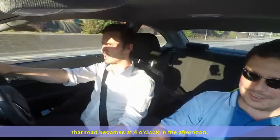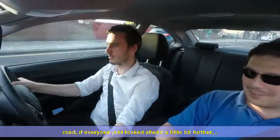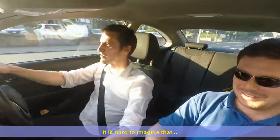Which, if you're not from Scotland, you won't realise the sort of car park that becomes at 4 o'clock in the afternoon. But the concertina effect of people not looking ahead and braking and accelerating and braking and accelerating is probably the best example of that poor behaviour. It could be a much more efficient road if everyone just looked ahead a little bit further. If everybody tried to keep their distance to the car in front, there would be no traffic jams. So there you go, there's another advantage to driving efficiently, is that you contribute to the efficiency of the overall network. Imagine a world without traffic jams. It's hard to imagine that.